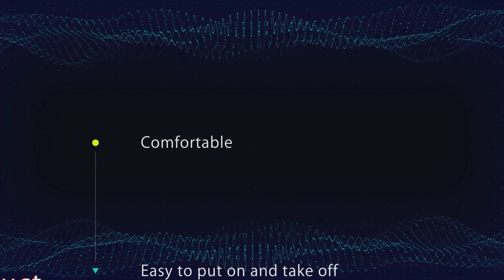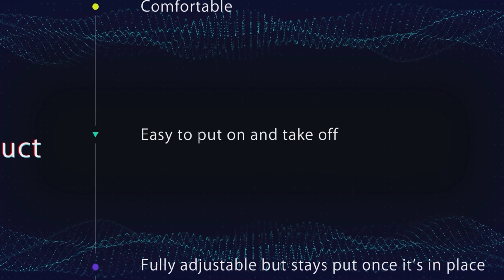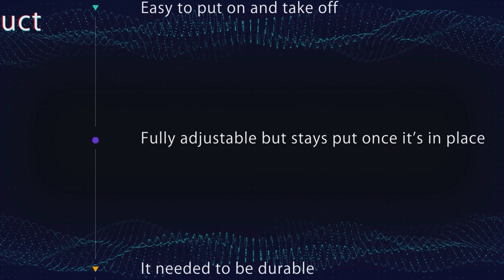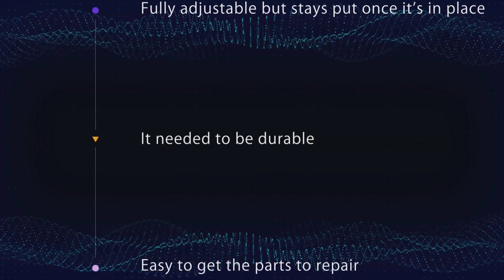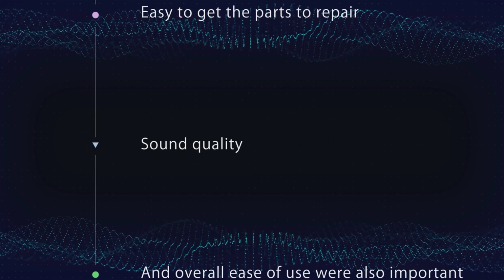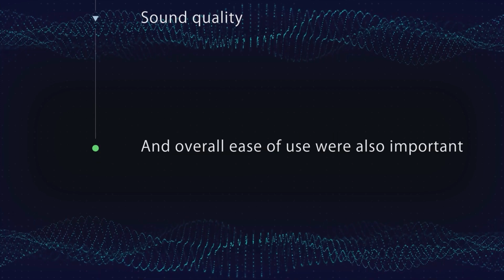Evaluators wanted a product that was comfortable, easy to put on and take off, fully adjustable but stays put once in place. It needed to be durable and easy to get the parts to repair when it does break. Sound quality and overall ease of use were also important.